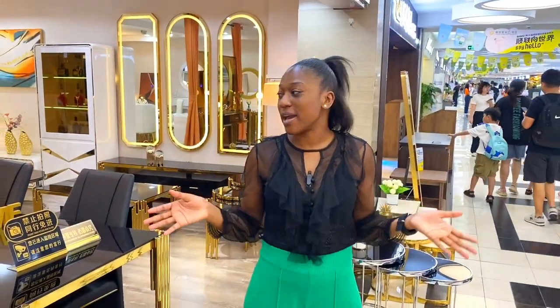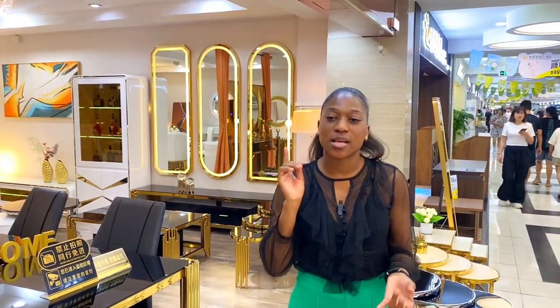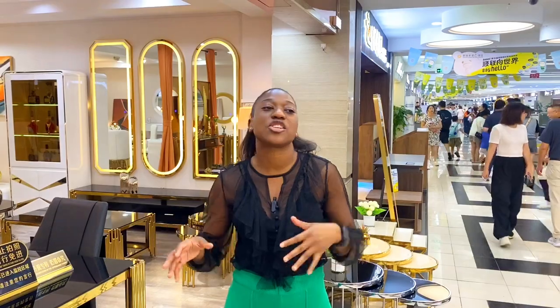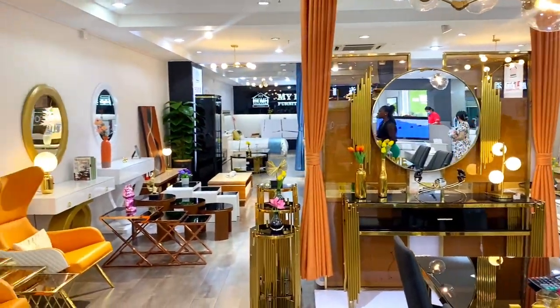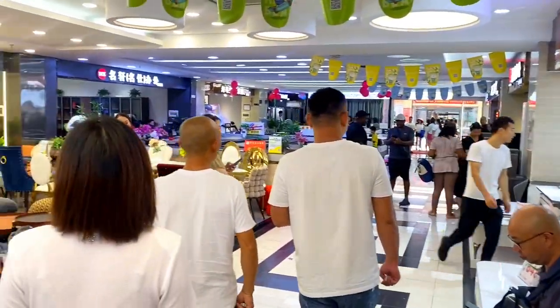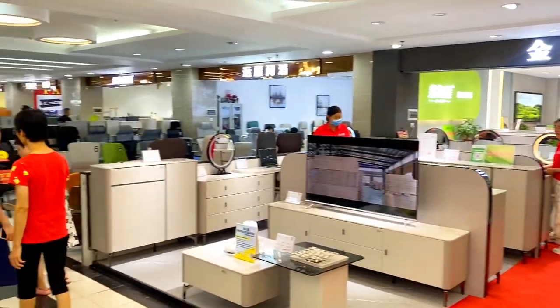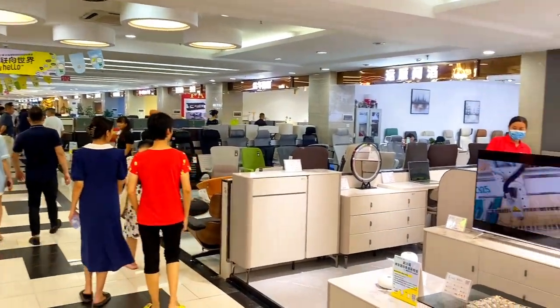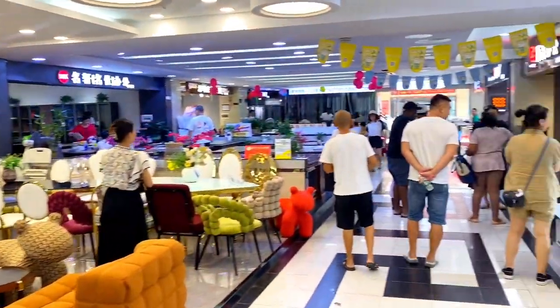Okay, so right now we've arrived in Foshan and this is the biggest market for furniture. They sell hotel furniture, house furniture, bedroom furniture, every type of furniture, lounge, name it. Office furniture is very good also in here, so you get to have selections on what you want and a lot more options. I'll show you guys around so that you have an insight, and also you get to go with me while I also get to expose a lot of ideas for some of you guys.